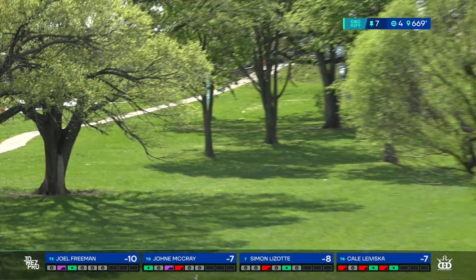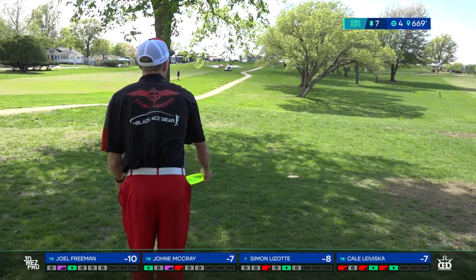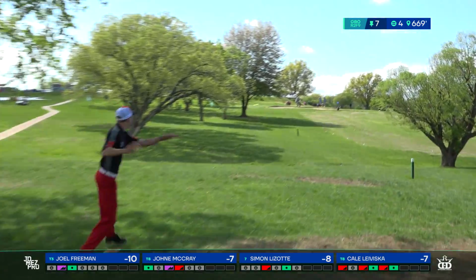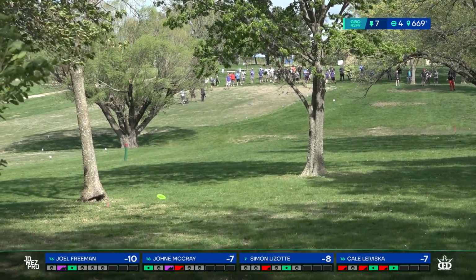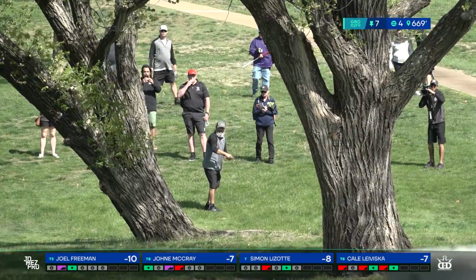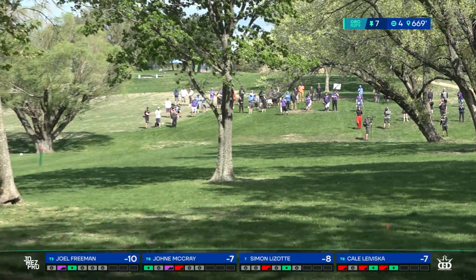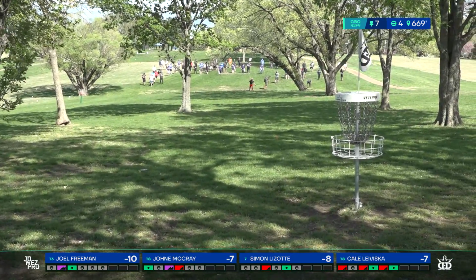Big hyzer. Simon's off to the left side. He's going to either have to throw a forehand approach or deal with some trees on that backhand putter. It might be somewhat difficult from where he's at. Overstable driver. Maybe take a skip here. Could maybe get a putt out of this. Mm-hmm. Well done. Yeah. And not that scary of a wind for the putt. That right to left can get away from you if you expose hyzer, but if you keep it flat, that's a really good wind. Great shot. Johnny's up there too.